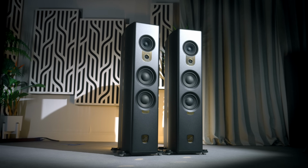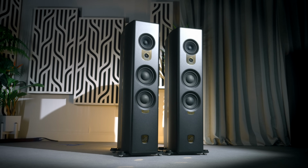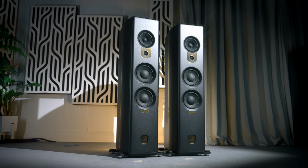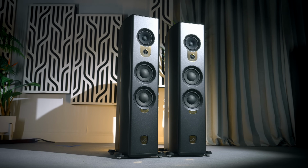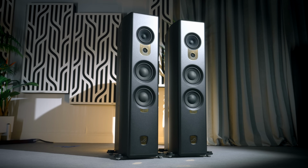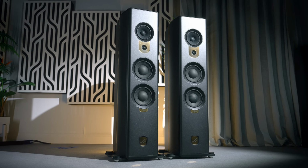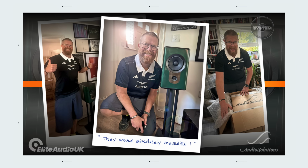And that is full customization of the speaker's finish, because this all anthracite black finish with brass trims was chosen by UK audiophiles in a competition run by the AS UK distributor Elite Audio. And the winner of that competition, Brett Stevens, who learned about it from my video, I contacted him and asked him how he was getting on with his winnings, a pair of Figaro B2 stand mount speakers. And what he said I will tell you later in the video, and trust me, it's worth waiting for.